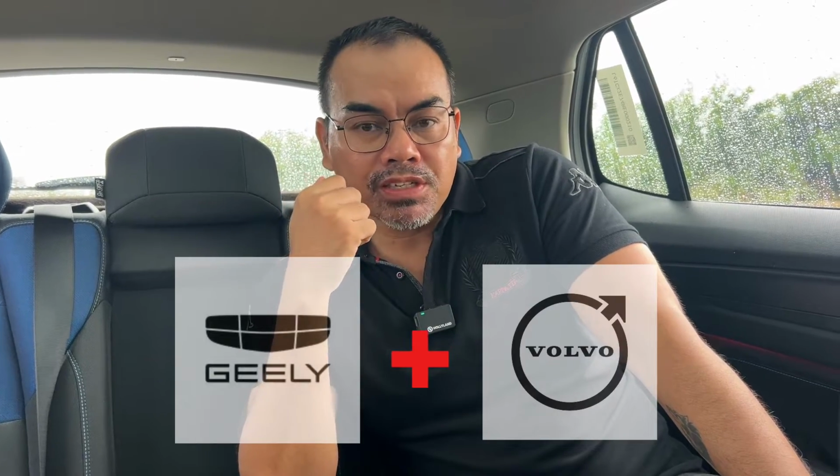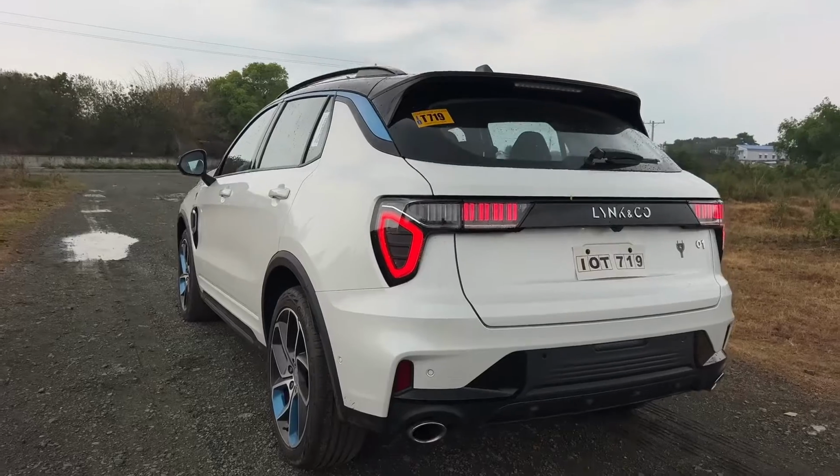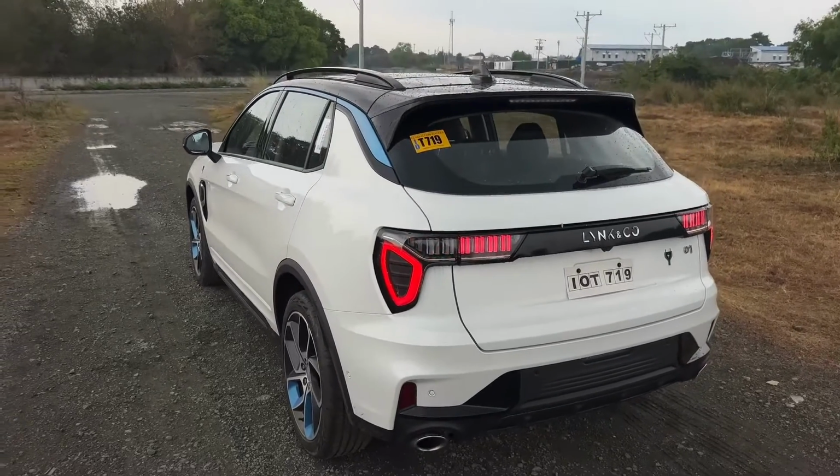First, a little bit of history. If you've never heard of the brand before, Lynk Co was founded in 2016 as a partnership between the Geely Auto Manufacturing Group and Volvo. Basically how it works is it's a near premium brand where the Swedes do the design work and pitch in with the engineering, share their technology, and the Chinese build the car in China to keep the price down.